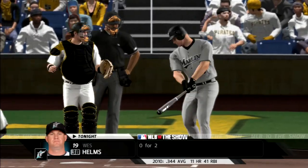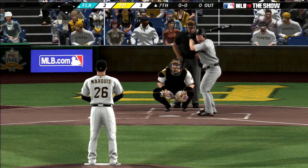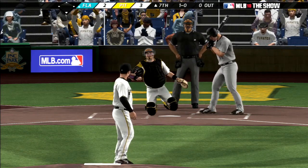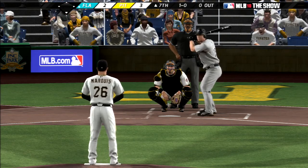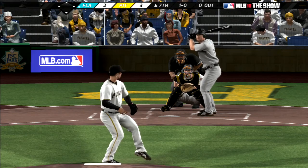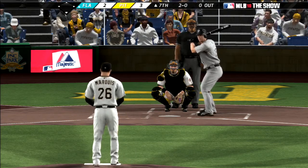Wes Helms will lead it off here in the top of inning number 7. And he takes ball one. And these guys could really use a leadoff base runner here. And a fastball that's about off the radar screen there. It's 2-0. And these guys would love to see the bottom of the order get some offense going.